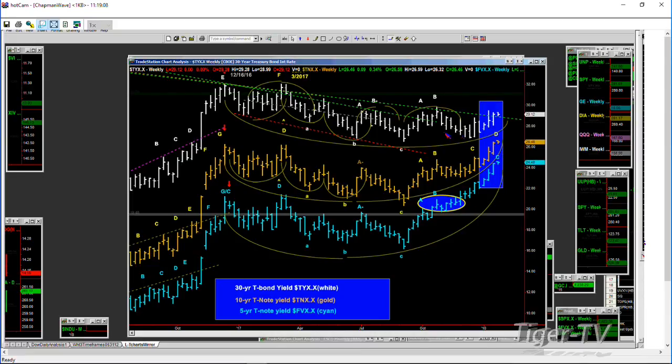But what is really interesting is that the 10-year TNX made a new recovery high. It's trading at 26.46. That's the 10-year. And if you're looking at the 24.48 level of the 5-year, it's only in legs seen and made a new recovery high this week, Monday. So that means that for the entire week, these all three charts have made higher highs.